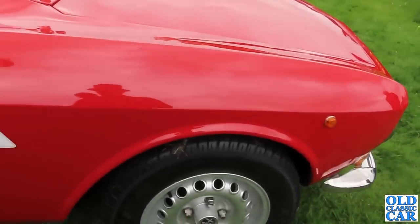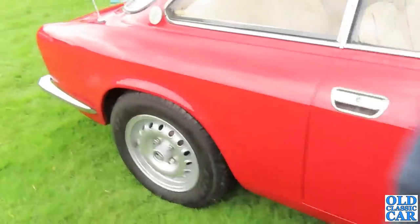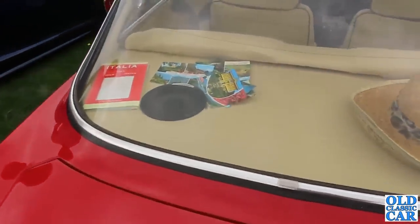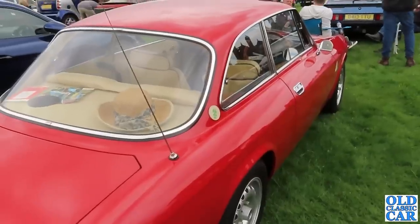And that's actually not correct because it's not a Sprint, but no, yeah, it does. It just looks so good. I like the maps in the rear window. Yeah, they're lovely.